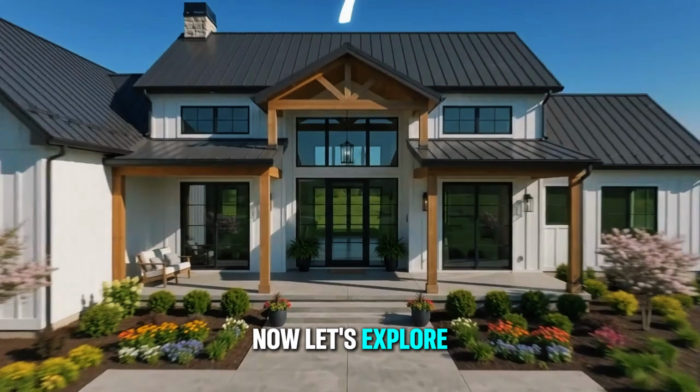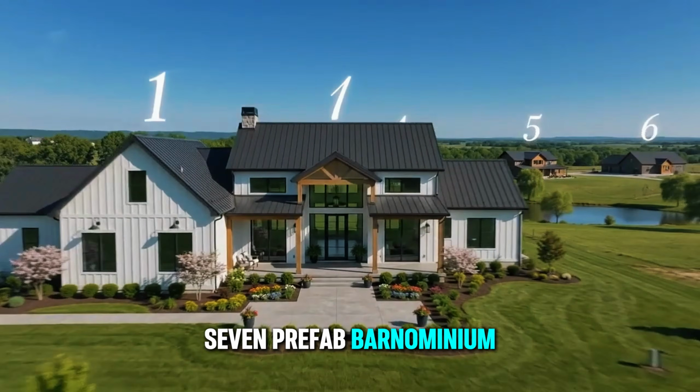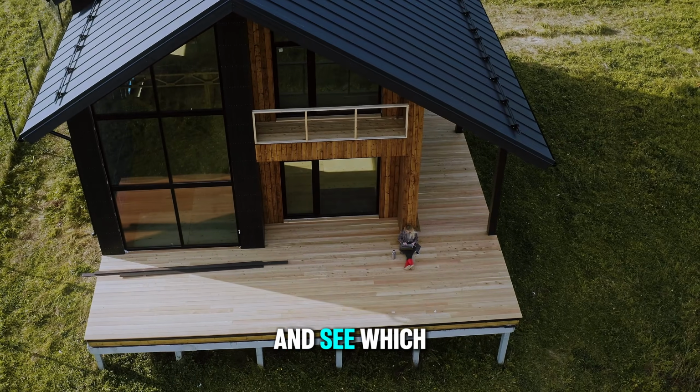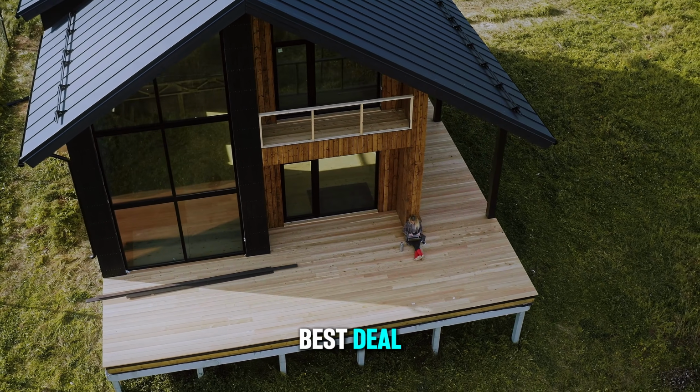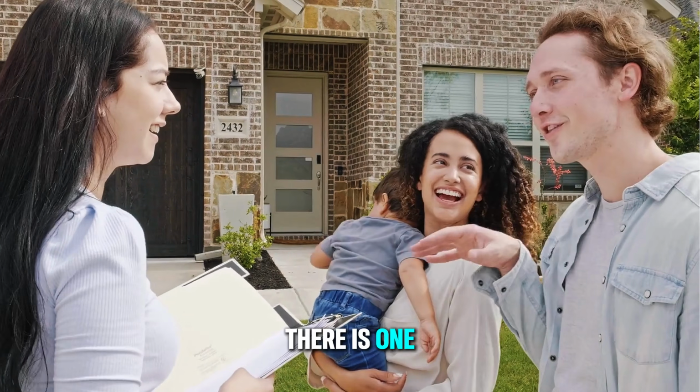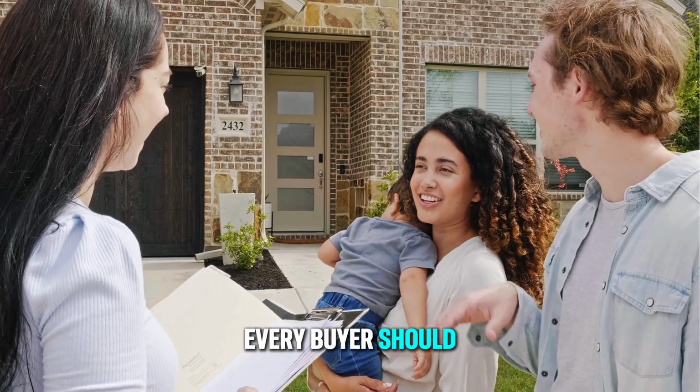Now, let's explore 7 prefab barndominium homes you can buy for under $100,000 and see which one is the best deal. Before you shop, before looking at the first home, there is one very important thing every buyer should know.